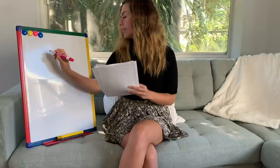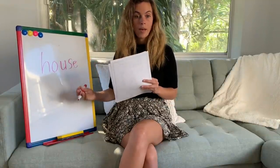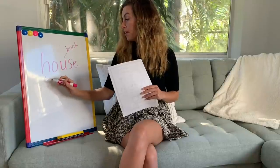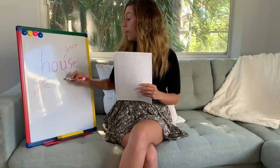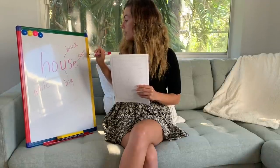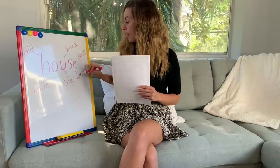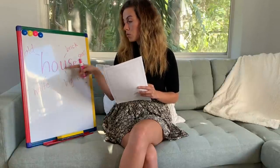Okay. Our next word is house. What are some words to describe a house? And it could be any house. Maybe it was a brick house. Okay, or maybe it is a white house. Could be a big house. Or a small house. You could say that it is an old house or a new house. Good. So old, brick, small, new, big, and white are all words to describe the house.